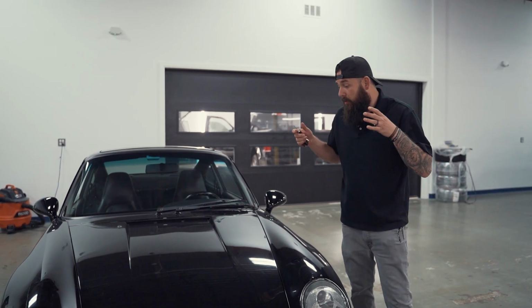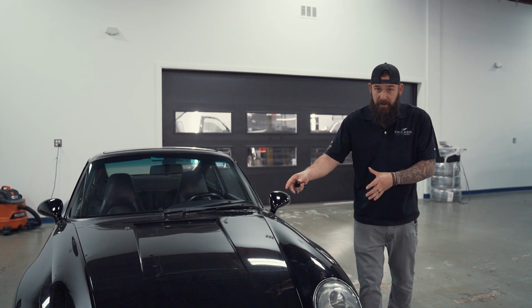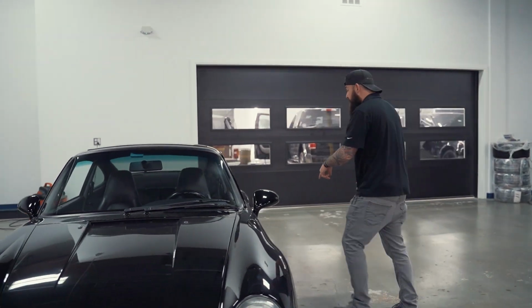We also have some very heavy cut marks in the car, so we've called the customer and he's agreed that we gotta repaint this front end. So it's off to the body shop.